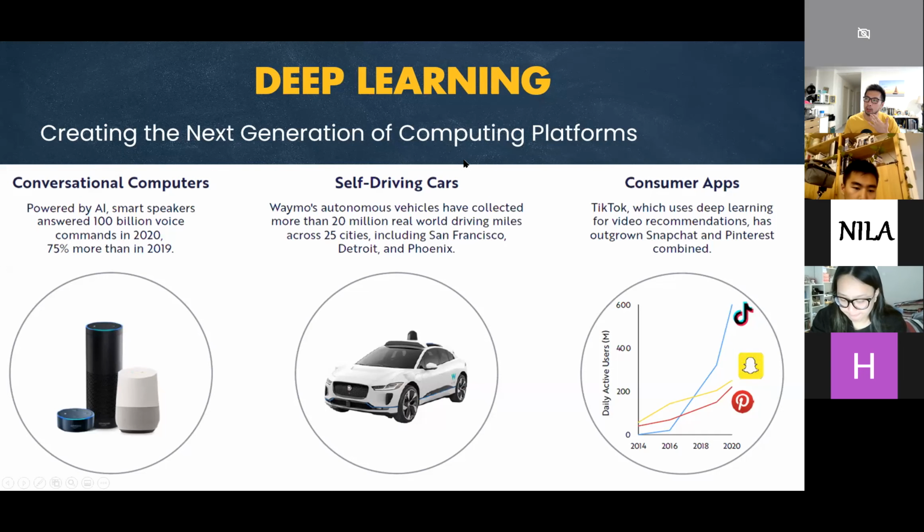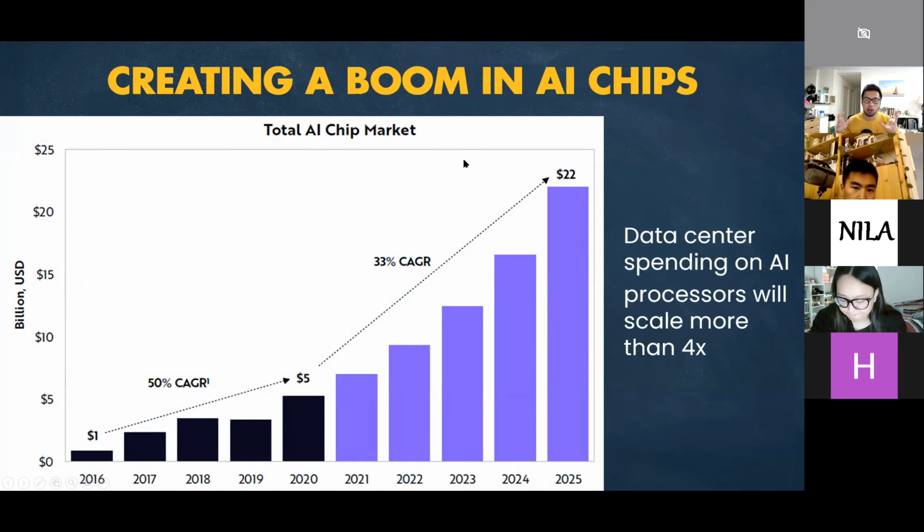So by looking at all this, a lot of industries are using this technology, and it's creating a boom in what we call AI chips. If you see this from 2016, the revenue of the chip market size has been increasing almost 50% annually, and 2020 is around $5 billion.